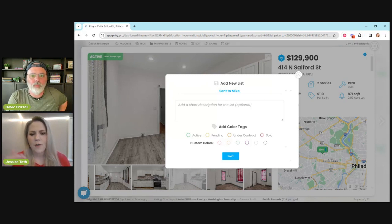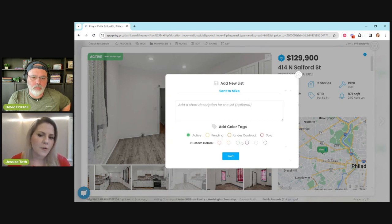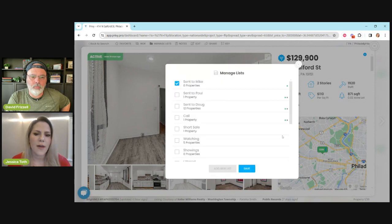But try to organize yourself if you're going to be doing this on a full-time basis or at a higher volume. You can make a folder and say sent to Mike, or whoever the investor is. If you want to put a description, you could put active deals. You can give the folder a color, and then click save.